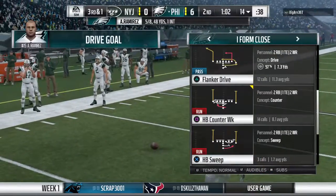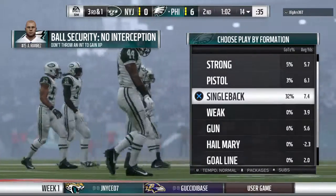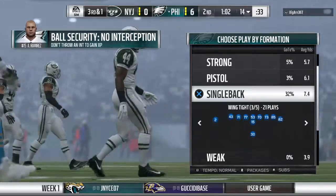Yeah, now you've got options on second down. And big-time options. You might want to think about play action and try and get something cheap right here over the top.